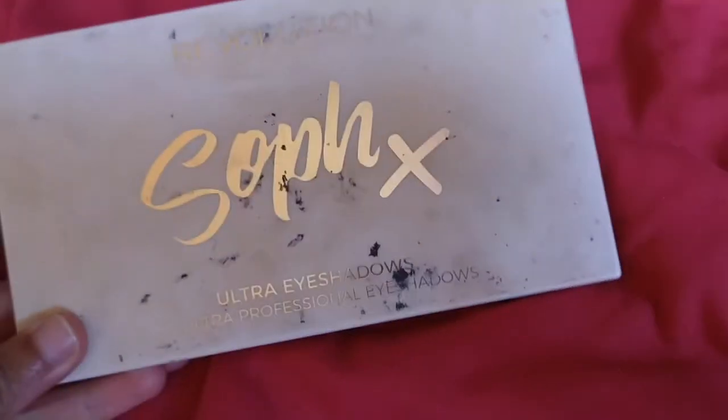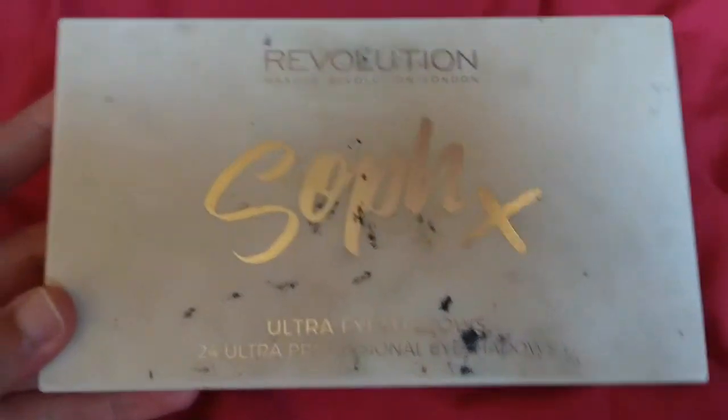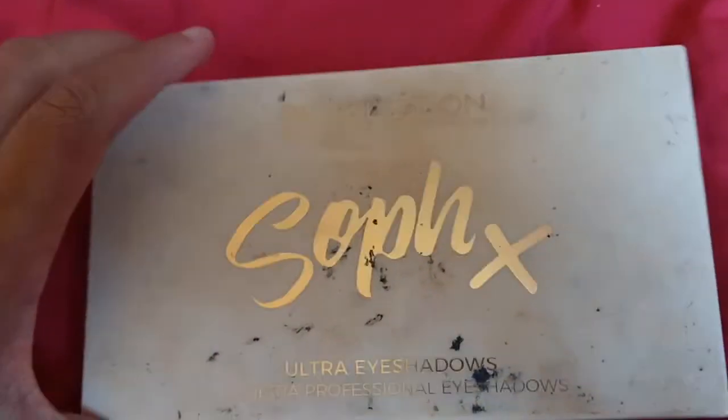So basically the point of this tag is you match your eyeshadow palette to an event or something. So the first one is a wedding, so this could be a wedding guest. I decided to choose guest just because I don't really have any fancy palettes I would actually choose on my wedding day, so I just picked as a wedding guest, and the palette I picked is the Makeup Revolution Sophie X eyeshadow palette. As you can see, it is kind of demolished.